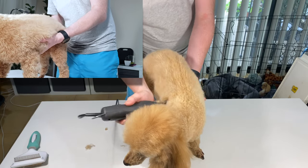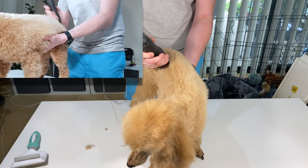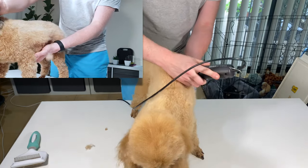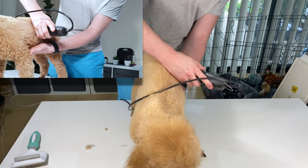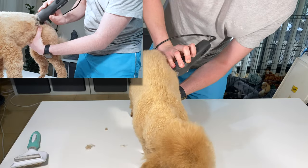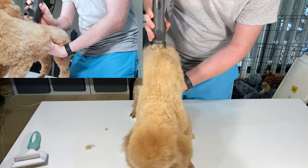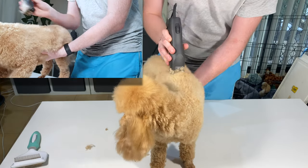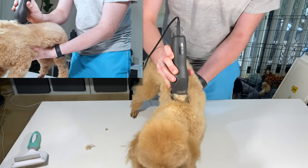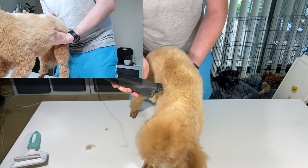It's not really taking off much as I go through. It's gonna be probably the longest bit of the whole video. I thought the feet were gonna be the longest bit, but I feel like trimming her body right back, just because that's probably the biggest amount of hair that's on her body. And she doesn't seem to like the blade this time. It's not hurting her at all, it's just, I don't think she likes the vibration of it going through her back. Scott, come on. You weren't like this last time we clipped you.